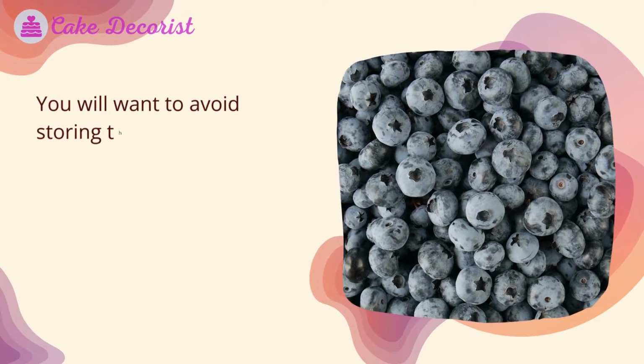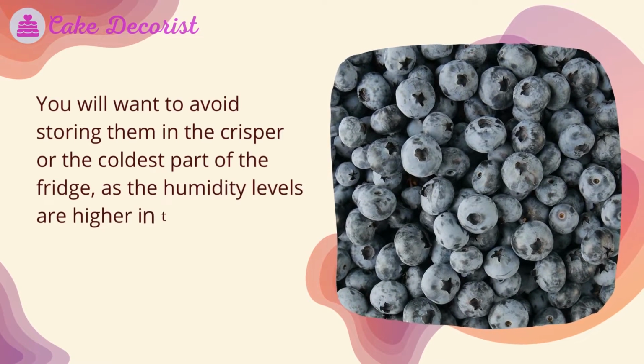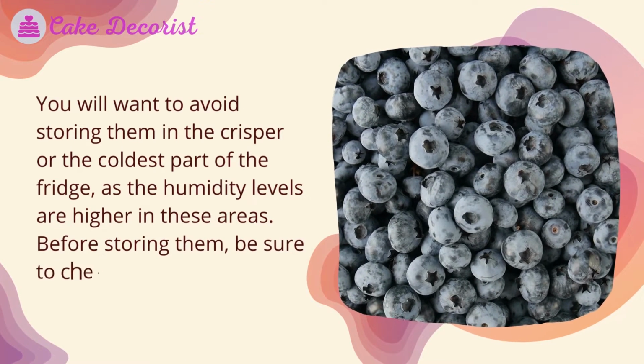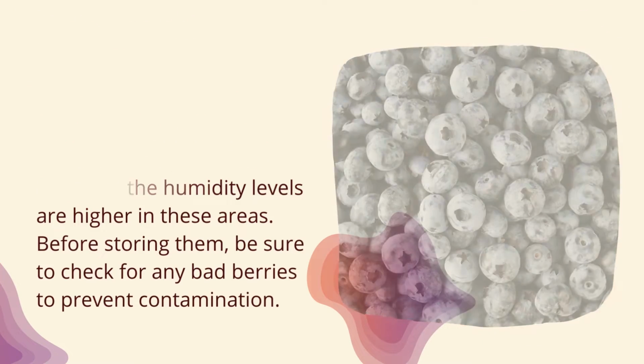You will want to avoid storing them in the crisper or the coldest part of the fridge, as the humidity levels are higher in these areas. Before storing them, be sure to check for any bad berries to prevent contamination.